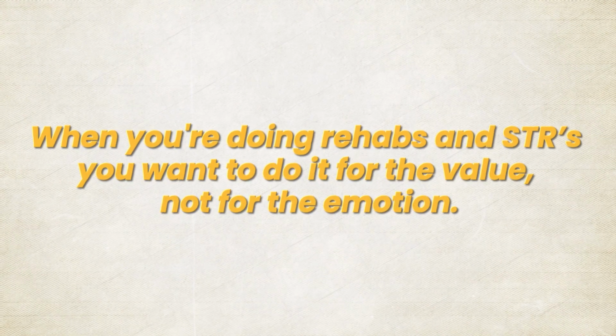That's a win. Now, rule number 5, when you're doing rehabs and STRs, you want to do it for the value, not for the emotion. Every finished fixture and floor plan was made with the final valuation coming from the appraiser in mind. If we didn't make the appraiser and the next buyer or next user happy, we weren't going to have success. We had to make sure they are happy, not my emotional inner child. We weren't designing for our own taste. We were designing for value, the value to come.